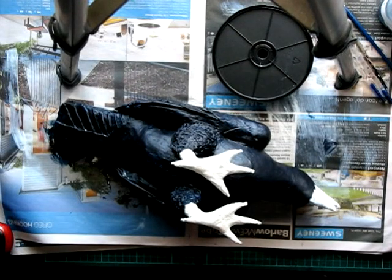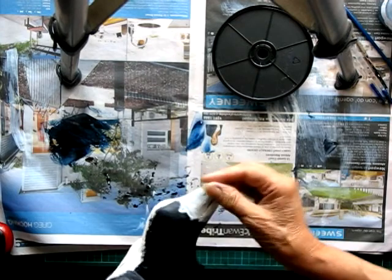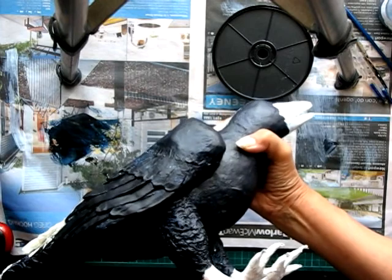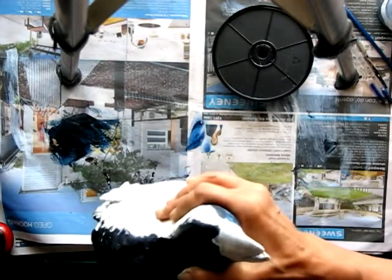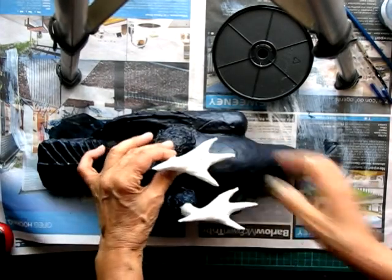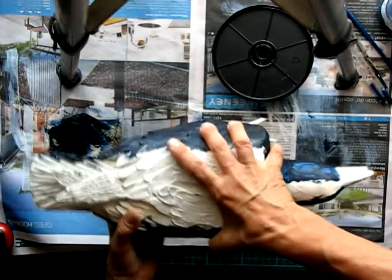Okay. I forgot that I want to do his feet and legs and beak in a different colour, so I've gessoed over them again. I've also noticed he's got a crack in his leg and one in his toe, but I think it should be alright. It's not too bad. I don't think it's going to completely destabilise it. So I'll flip over and do the top now.